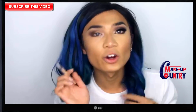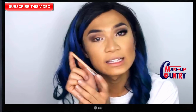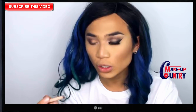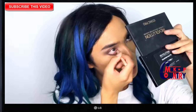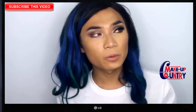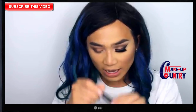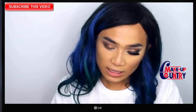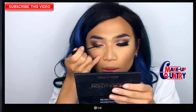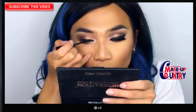You can apply black or brown on the waterline, but I like to use a nude eyeliner. This is the Rimmel Cocoa Gel in Nude. This really opens up the eyes. For eyeliner, a popular product is the Kat Von D Tattoo Liner, but I love the NYC Liquid Liner. This is the one that Crisp uses. You want to make this eyeliner on point.